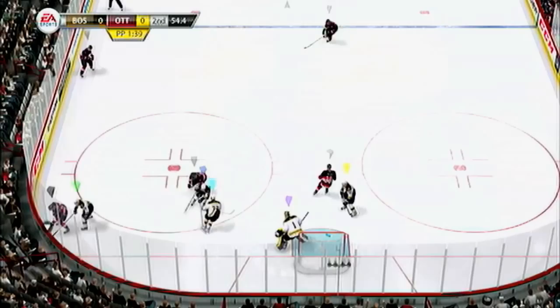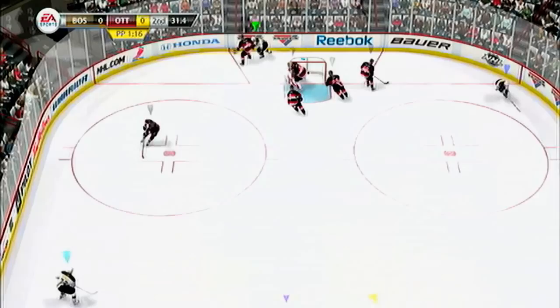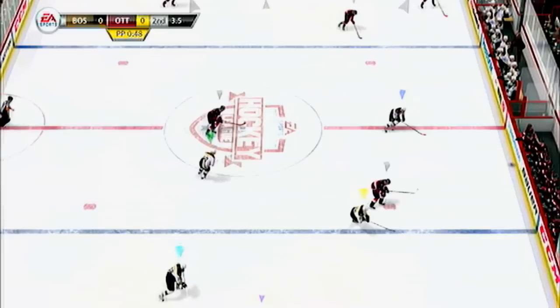Not exactly where he wanted that shot to go. That was over the top of the net. No, he was trying to beat him over the shoulder, but he just got under the shot too much. Into the zone. They've got a 2-on-1. Loose puck, and he gains control of it. Good use of the stick right there to knock it away. Takes it from down low.